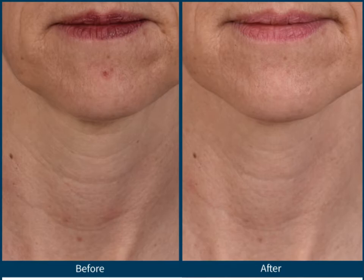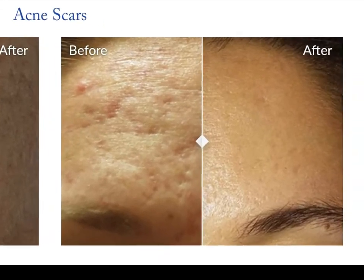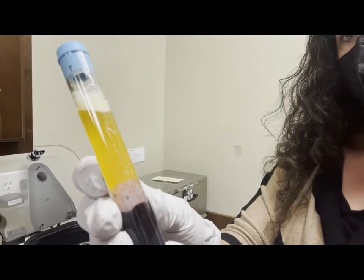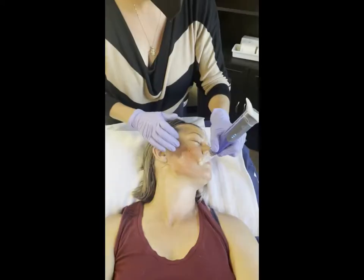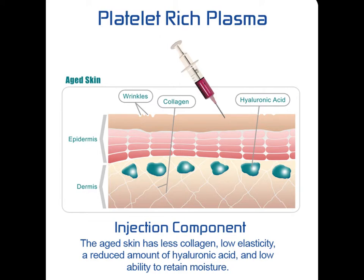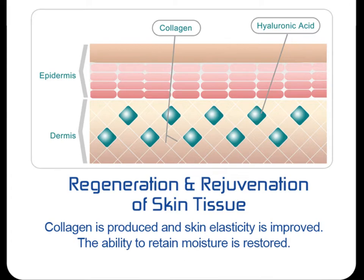PRP microneedling takes things a giant step further and really accelerates your skin's healing response. PRP stands for platelet-rich plasma. This liquid gold is created by drawing your blood and spinning it in a special centrifuge designed to harvest a high concentration of your platelets. Your platelet-rich plasma is applied in a thin layer to your face during the microneedling treatment. When we open those channels from your epidermis to your dermis with the microneedling, the platelets are activated and release at least 4 potent growth factors from the alpha granules that have been scientifically proven to increase the migration of fibroblasts into the dermis and significantly increase collagen production over a 4-week period of time.